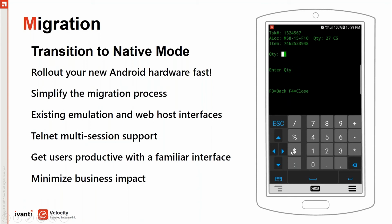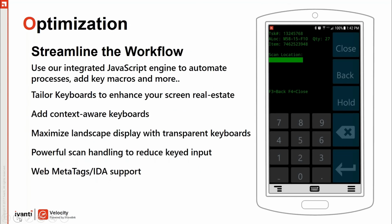So the next step we talk to people about is optimization. And this is where we start to streamline the workflow and we add in keys. So this screen is looking for a numeric input, so only a numeric keyboard will come up. The other thing you'll see down the right-hand side is we've put in a few keys that make it simple for the user to go back, close the application, enter, or delete.